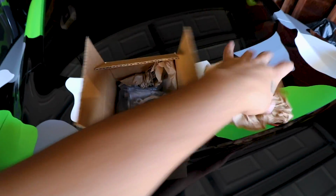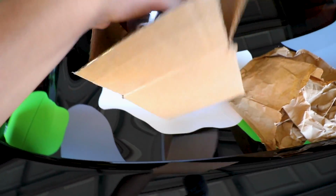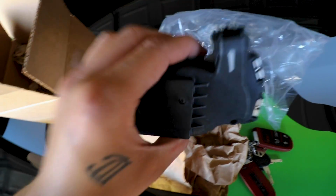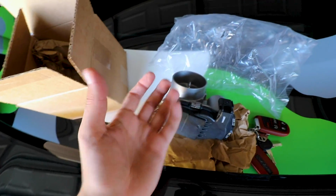So we finally think we found the problem, and I got the thing that's gonna fix the problem right over here. So this right here, we'll show you guys, is a supercharger bypass valve. All right, look at that. So this right here goes right under the supercharger.